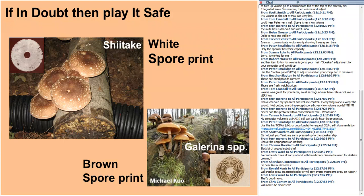shiitake. The only other look-alike we could draw a comparison to is this Galerina species over here that shows up in the woods. It does fruit out of logs. We've never had a case of it showing up on a specifically inoculated shiitake log. Could happen, but if you weren't sure and you really wanted to test, you can see that the spore prints are quite different. So the shiitake has a white print versus the other, which has a brown spore print.